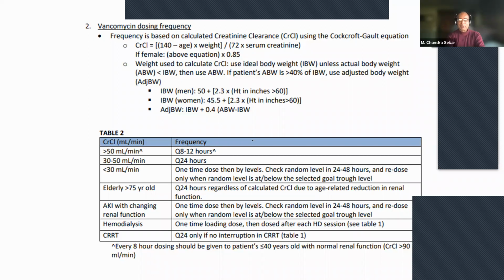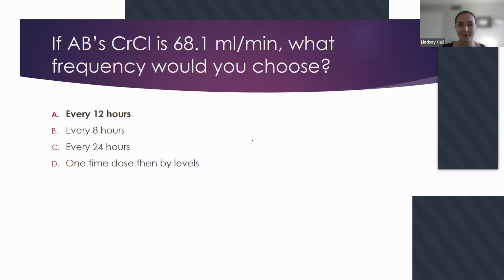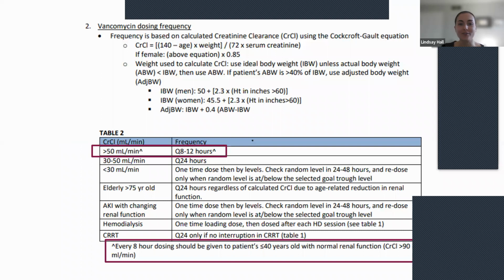We have one response here, Nancy. Yes, you see that. So yes, I did not trick you. Good. Every 12 hours. So the answer is A. So this one's a little tricky, and I could see why you would say 8 hours. And this gets missed a lot. So as you can see, there's this little notation next to this. So that every 8-hour dosing, we only give to patients that are less than 40 years old, which I should have flipped back. She was 55 with a normal renal function, so greater than 90.